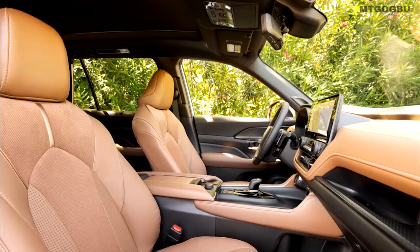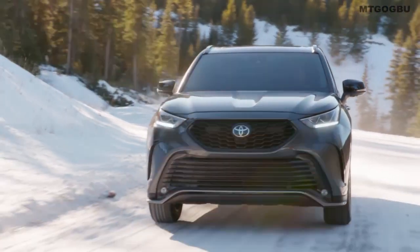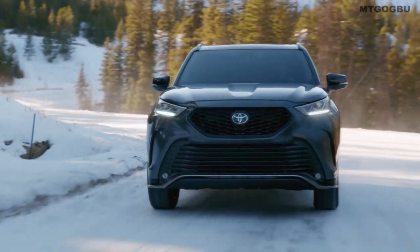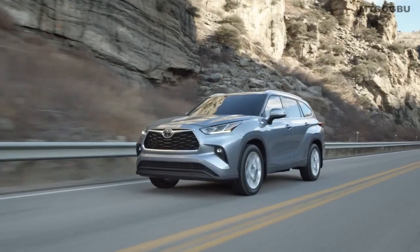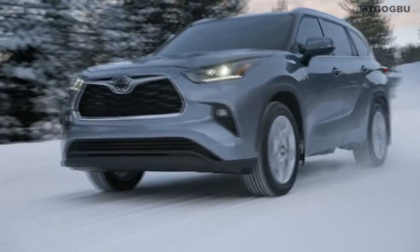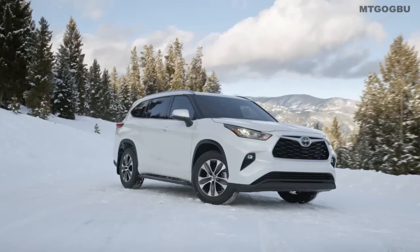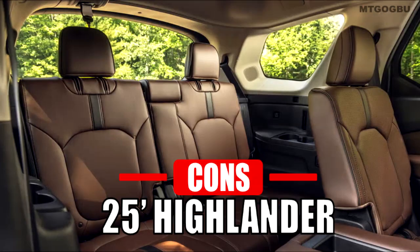Now we're talking. The Highlander can seat up to 8 people, perfect for hauling the whole family, and a trunk full of Duff Beer. I mean groceries. It also comes with an available multi-terrain selector, so you can take it off-road or at least pretend you're on an adventure to the Kwik-E-Mart. Plus, with 14 cup and bottle holders, everyone gets a drink.